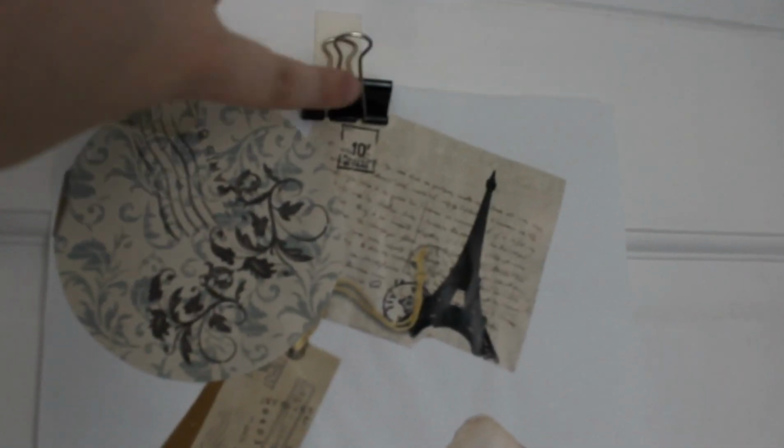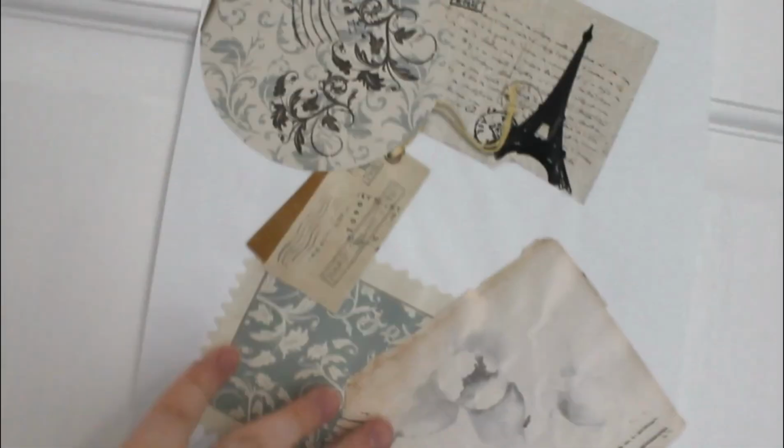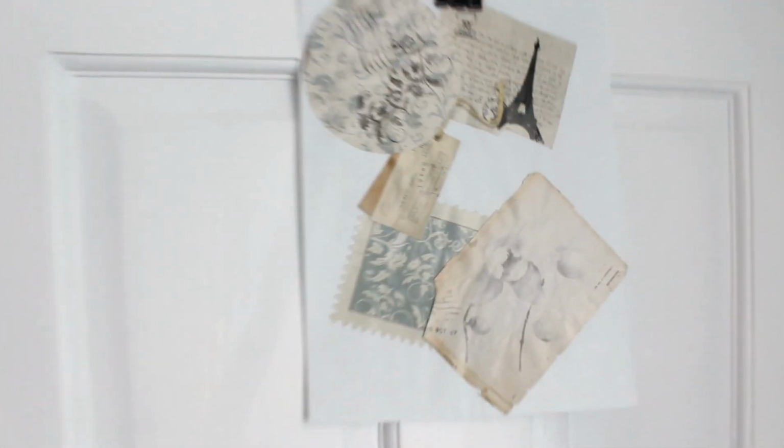It's a collage. You'll notice on all of my doors I have little hooks to hang things up. I think they're really cute to display like wreaths and switch things out as I change up my room. So this thing I actually think I made in 3rd or 4th grade, but they're super cute, vintagey, and I just like displaying them because I found them, and why not?